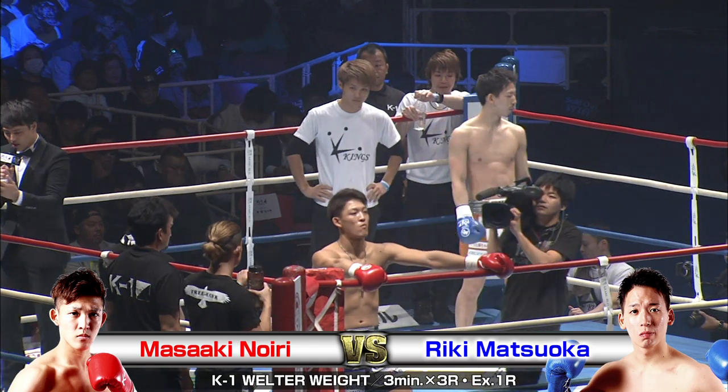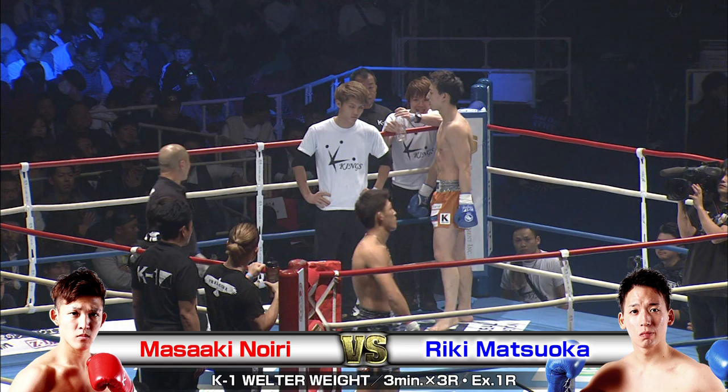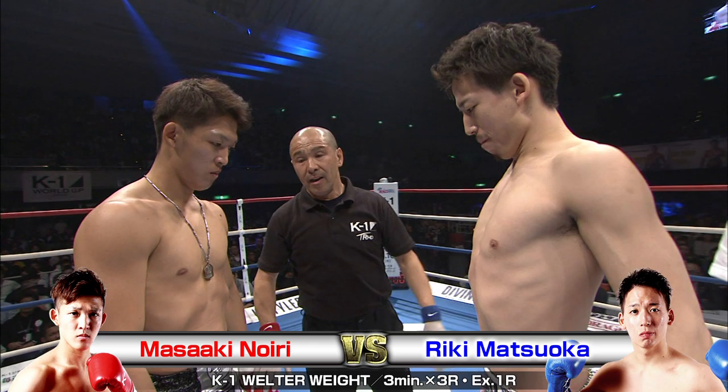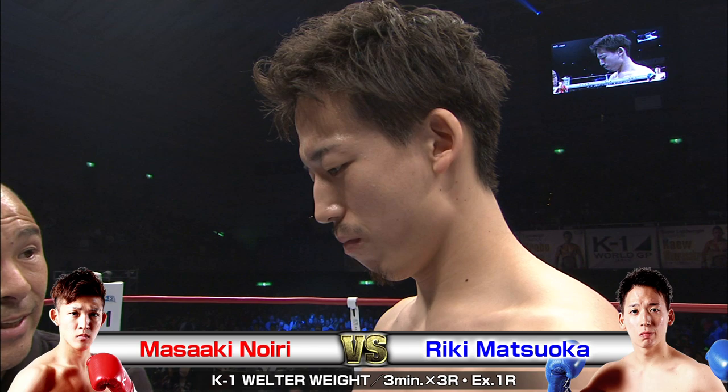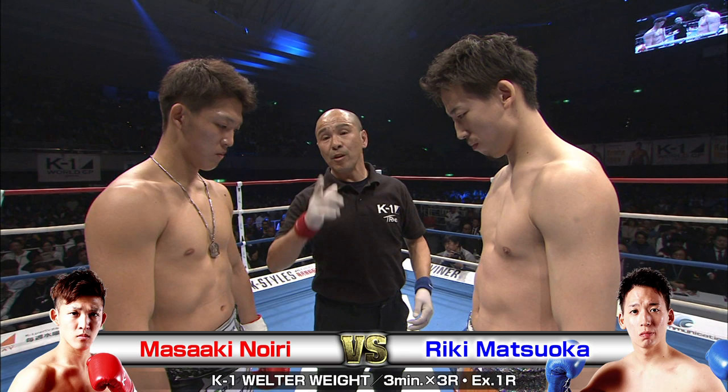And here we are, back at the K-1 World Grand Prix 2018 Japan. The first event by new K-1 at the EDION Arena Osaka. 8,000 screaming fans. In the red corner, we've got Masaaki Noiri taking on Riki Matsuoka in the blue. Getting some last minute instructions here from the referee before the action starts.